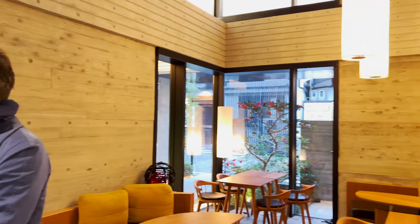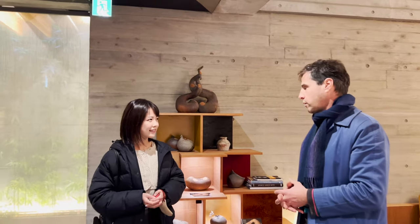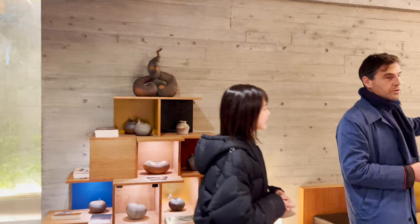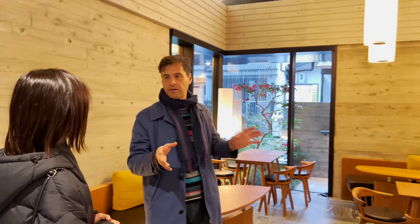What did you pay most attention to in the design? Well, the most important thing, I think, in this hotel is to make it feel Japanese, even though it's a very modern building with modern facilities. We did that in many authentic ways. For example, we don't put shoji in the windows because the views are very important. If you put shoji, they disappear the view.